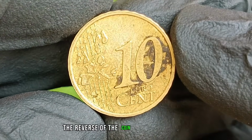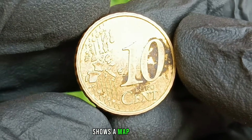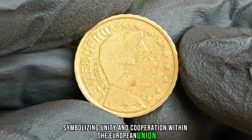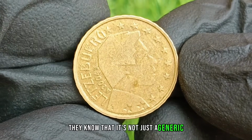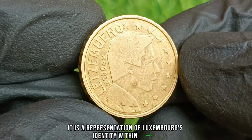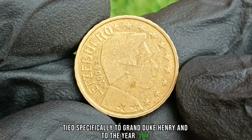The reverse of the coin, like all euro cent coins from across Europe, shows a map of Europe symbolizing unity and cooperation within the European Union. But when collectors hold a 2004 10 cent from Luxembourg, they know that it's not just a generic European coin. It is a representation of Luxembourg's identity within Europe, tied specifically to Grand Duke Henri and to the year 2004.